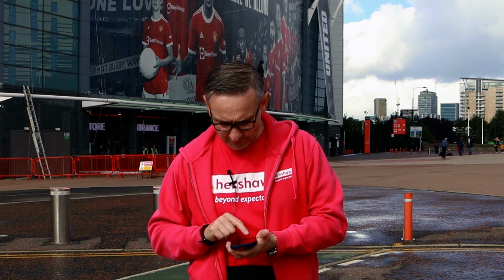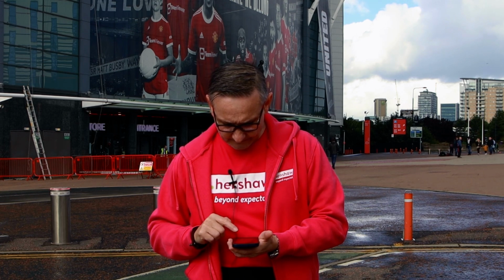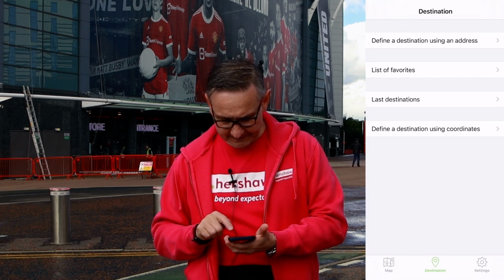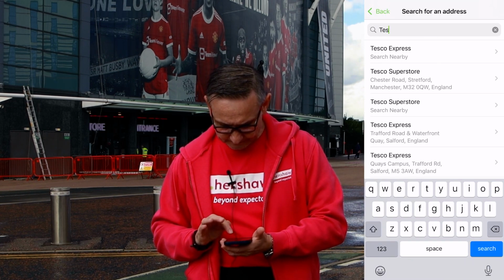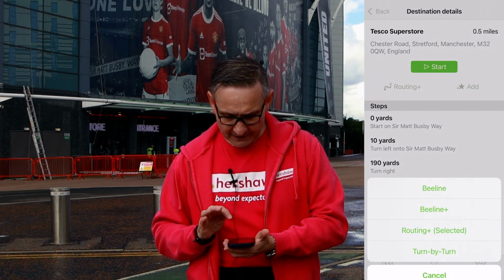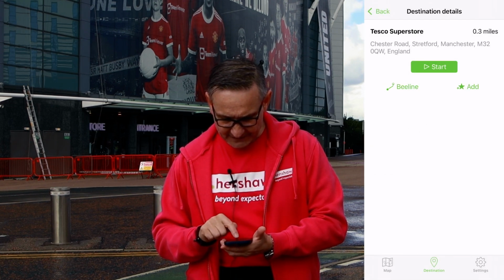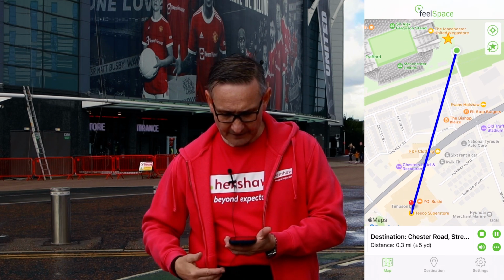Nice little walk before the rain comes again. So give me a sec. Okay, so go to the feelSpace, tap in Tesco. There you go, Tesco Superstore. The routing, I'm going to say Beeline, and then I'm going to start it. I'm going to connect it to the belt, and there you go.